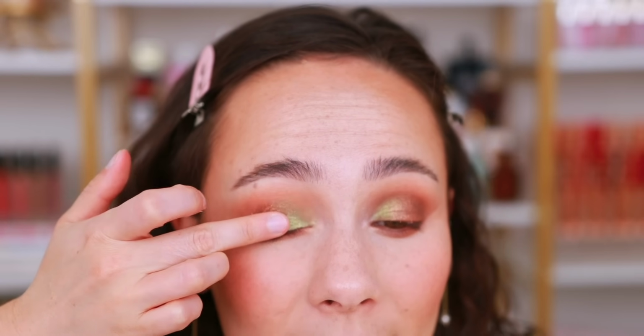I probably wouldn't layer this over the brown if I were to go back and do this look again. And then I'm using Curious Mind, which is this really pretty coppery color. Again, I don't like the way that these shimmers layer over a dark matte. I bet you it would be prettier on its own, but they're almost too thin. They kind of struggle over these darker shades that I have.